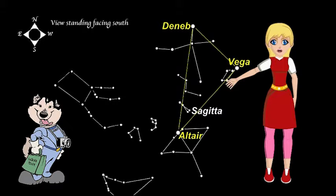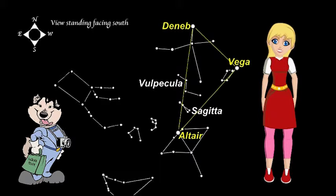Next to Sagitta, you will find Vulpecula. Vulpecula was not named by the ancients. It was named in 1690 and means little fox. What a long name for a little fox.